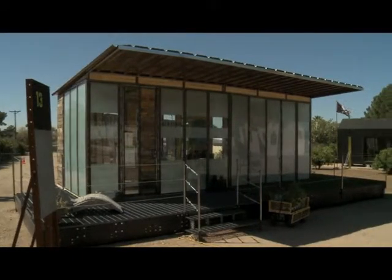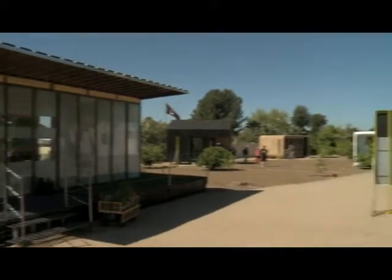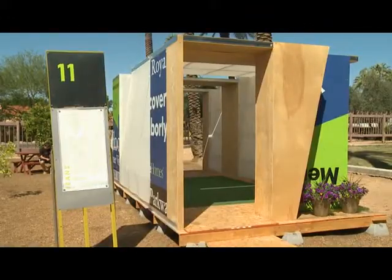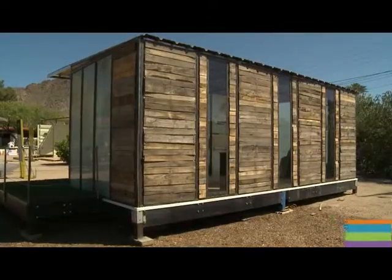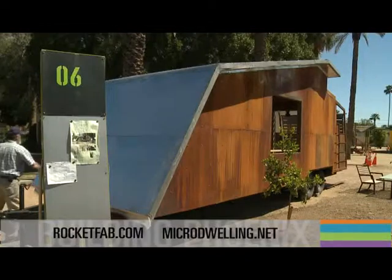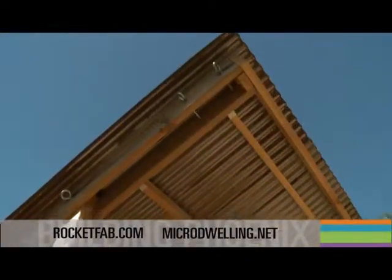This is the 2nd year for MicroDwell, and we've had a lot of interest and good crowd turnouts, and we're definitely going to proceed with the 3rd year for sure. I would encourage anybody that's interested in building to contact us at the website and get involved.